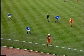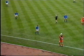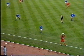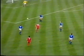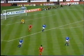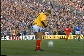I thought McCoist actually was fouled, but he could have stayed on his feet, decided to do a bit of an act, and if he'd carried on running, he probably would have got the ball. Goes back with Butcher to Woods. McCoist certainly at the heart of all the controversy this afternoon. No question about that.